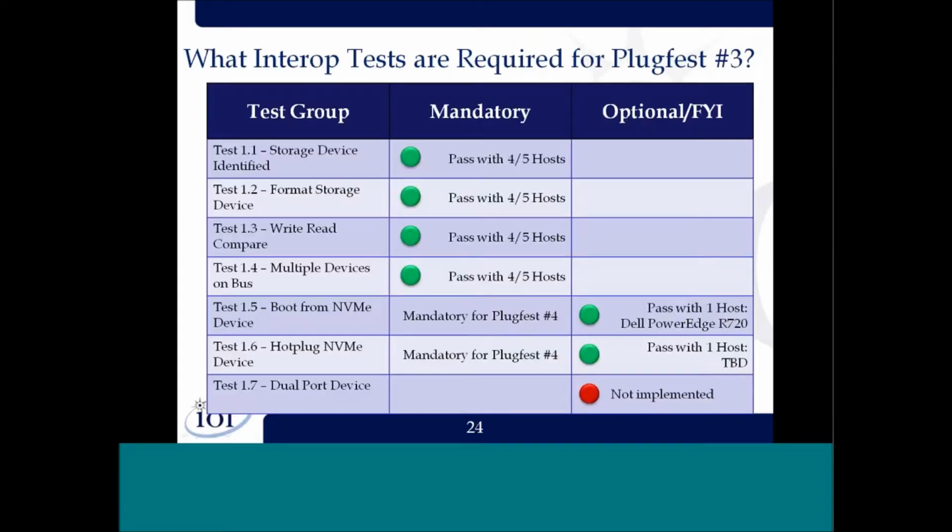Now, I talked a little bit earlier about what tests were required, what were mandatory, and I tried to consolidate that all into this table here. So these are the 7 interoperability tests that have been defined. You'll see the one at the bottom, the dual port device, is not an implemented test. We will not be performing that at the event, although you will see it described in the test suite document. We'll not be performing that test. It doesn't have any effect on integrators list qualification.